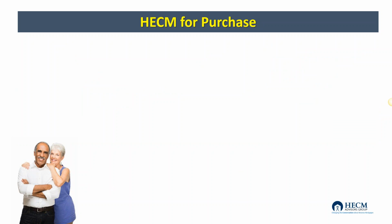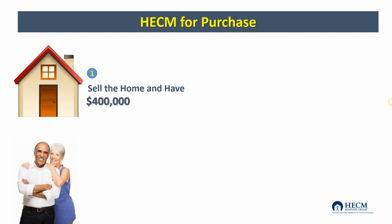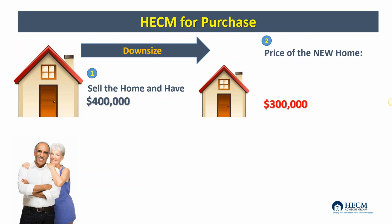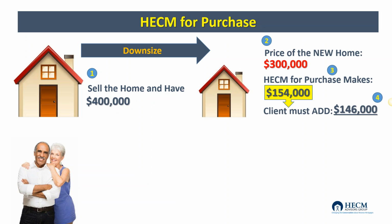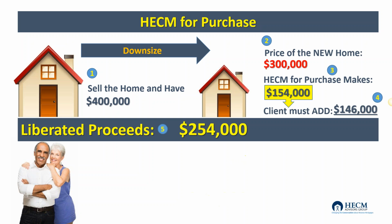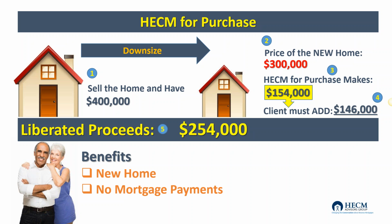So let me show you the Heckham for purchase. Same thing we saw. They sold their house. They paid off the mortgage, so they created cash flow. They're going to buy a new home. Instead of using Bank of America, they're going to use the Heckham because it's just a mortgage. They get financed and approved for the same amount, $154,000, and now they've got to add $146,000. That means they still have $250,000 left over. The benefits, they have a new home, they have no monthly mortgage payments, and they've got $254,000 left over.